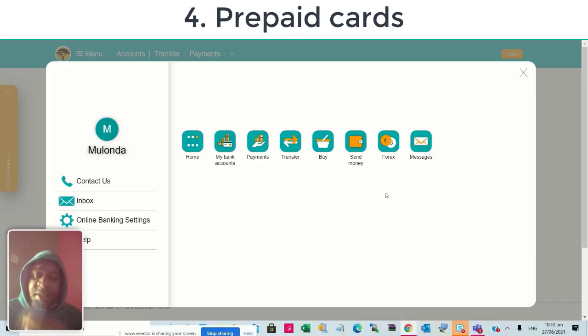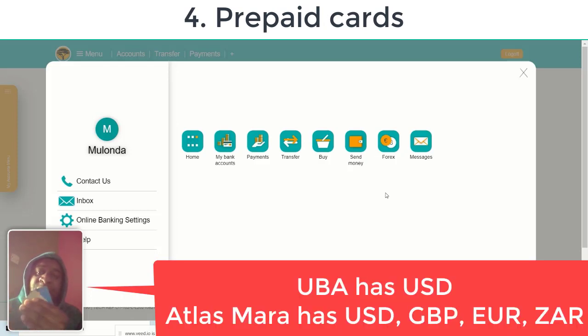Then these cards are just for illustrative purposes. The fourth type of account you can have are these prepaid cards. UBA and Atlas Mara have the prepaid cards. With UBA, the prepaid card is called an AfriCard.